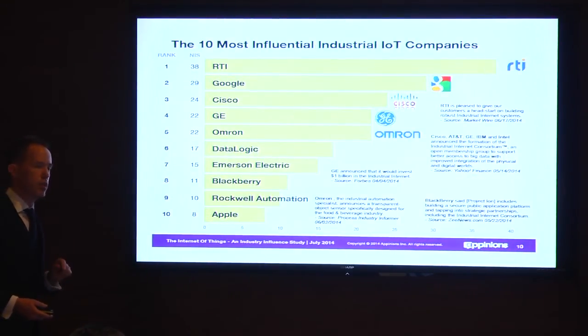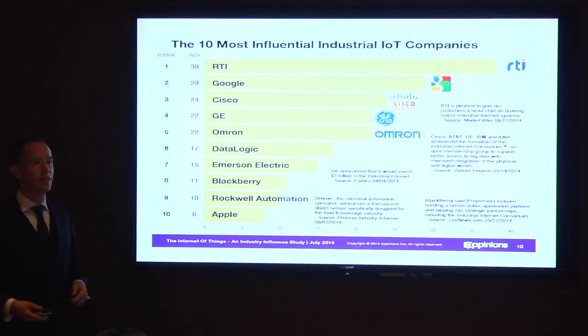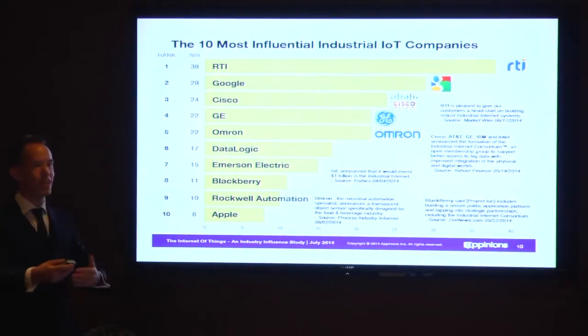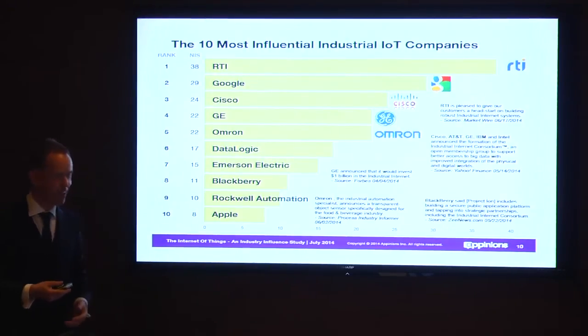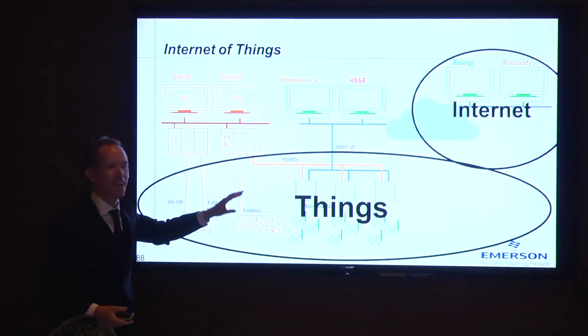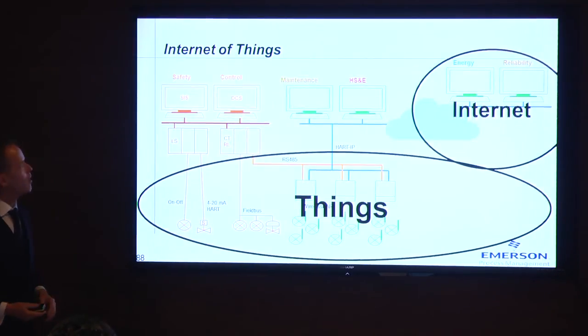This is the second interesting piece of news I got today. Emerson is ranked number 7 as the most influential company in Internet of Things. Cisco is of course number 3, no surprise there. But it really goes to show how well we work together. And I just got this this morning on the Emerson blog. So really, coming to the end here, we're talking about Internet of Things. Cisco's focus is really on the Internet, and Emerson is more on the things. So it is really a match made in heaven.